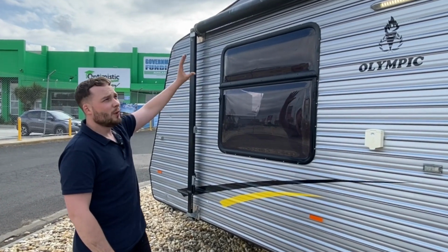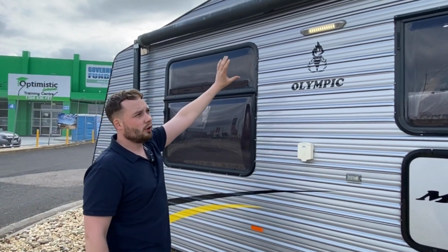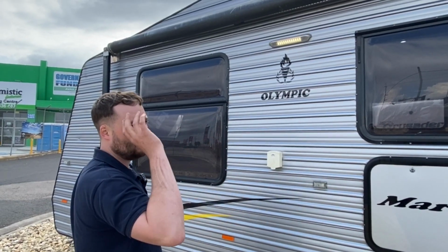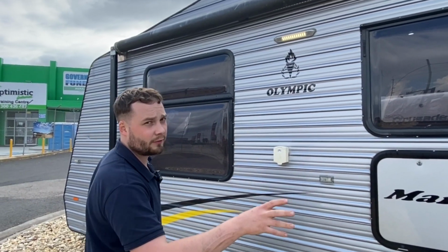Splash granite awning, so we've checked this guy out. It's got little white lines and stuff, but it is well intact. There's no delamination, nothing like that. It is ready to roll. You're not going to have to look at replacing that for several years.